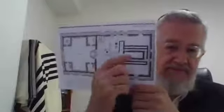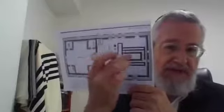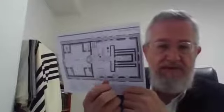This area in here is called Heichel. The rectangular building is called Ulam. There are some times where the Ulam and the Heichel together are called Heichel, but as we study it, we need to differentiate between the two. We have learned about the Ulam. We're now walking into the Heichel and studying the walls of the Heichel.